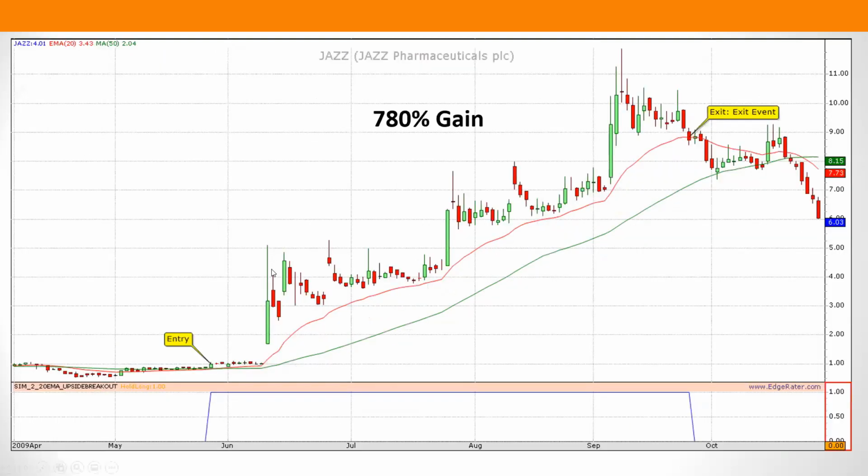We're going to get into the rules, what makes an entry, what makes an exit in a second. This is a very good one. Obviously highly volatile here, but the entry was actually fired down over here. And then there was a 780% gain in Jazz Pharmaceuticals. So with large gains like this, you can actually afford to take some small losses. We'll get into the loss side of it in a second too, and find out what the typical losses are.